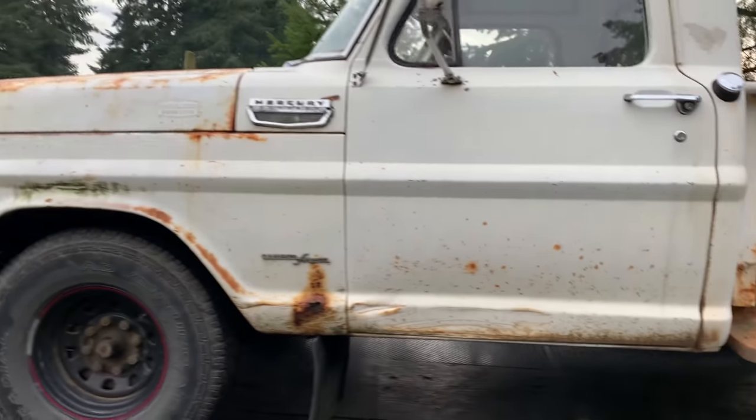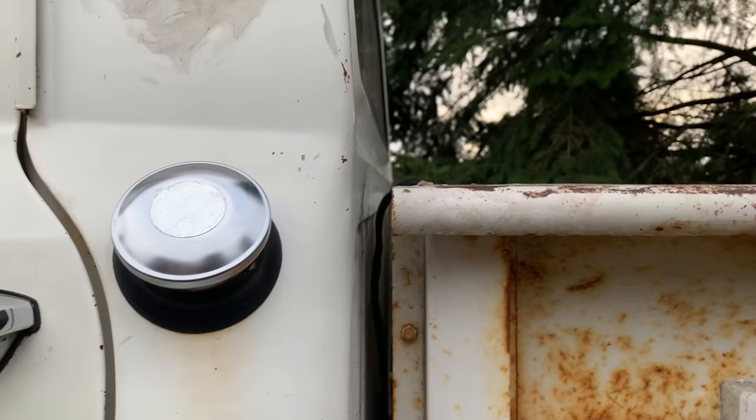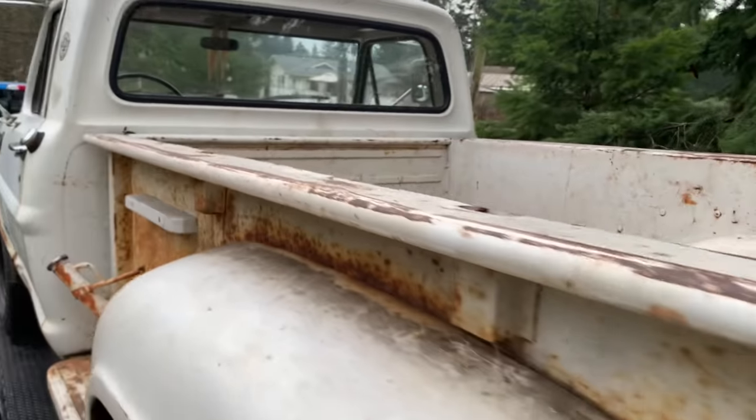This truck is solid. Look down here, look at the lines. We were just talking about how the thing is really straight, like all the lines and that, friends, because it was a camper, right?